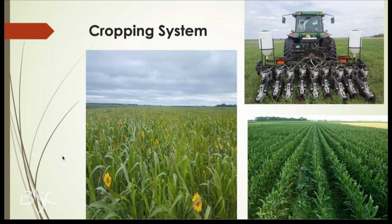Up on the top right, we have a planting green picture. That particular picture, I think, is significant. The state conservationist from North Dakota NRCS is actually riding along in that picture, a very supportive individual to our efforts at the Menoken farm. The planting green scenario has the potential of implementing cover crops into a low diversity cropping system, which tends to be common nowadays.